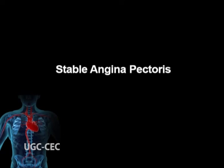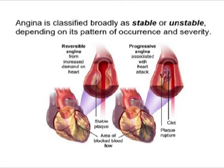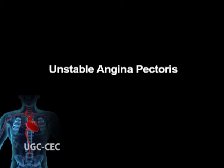Stable angina pectoris. Narrowed coronary arteries cause predictable chest pain or discomfort with exertion. The blockages prevent the heart from receiving the extra oxygen needed for strenuous activity. Symptoms typically get better with rest.